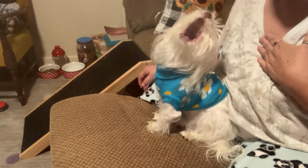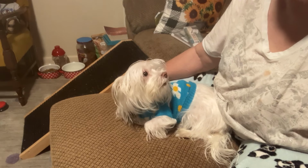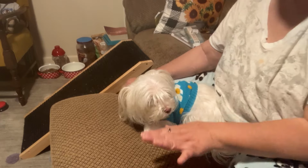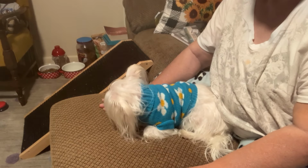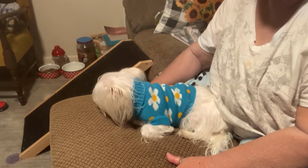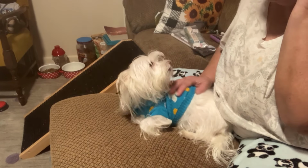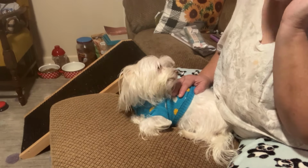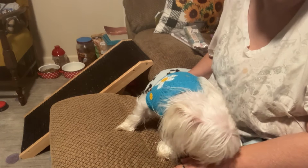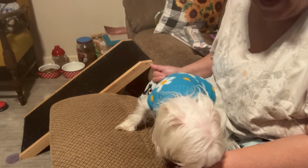I still got the cough. I went back, got some more medicine, and it's doing the trick. This is usually Rubella's place when I put the footrest up, so when I put it up, she figured it was hers. She's got her little Temu sweater on. And it's 37 degrees is the high today. It was 63 yesterday.